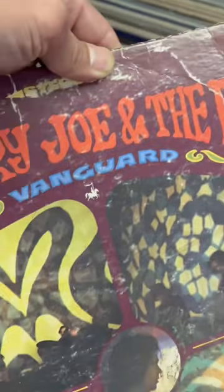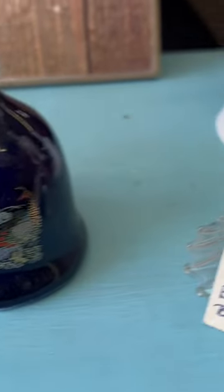And they also have 50% off of all records. I found this hidden gem. Look at this. Really awesome. Personally, I think these little bells are very interesting. This one actually has a little peacock on it.